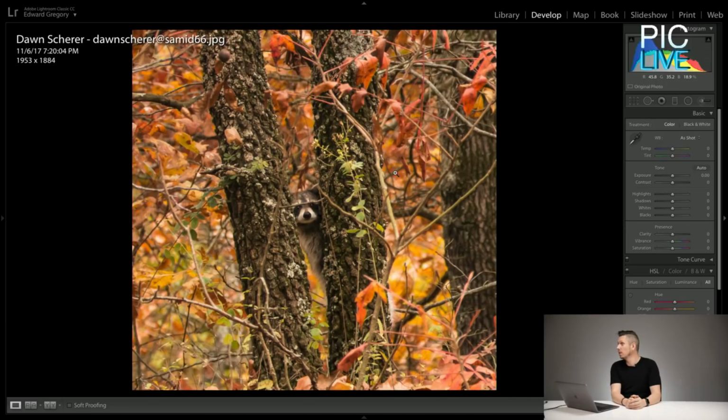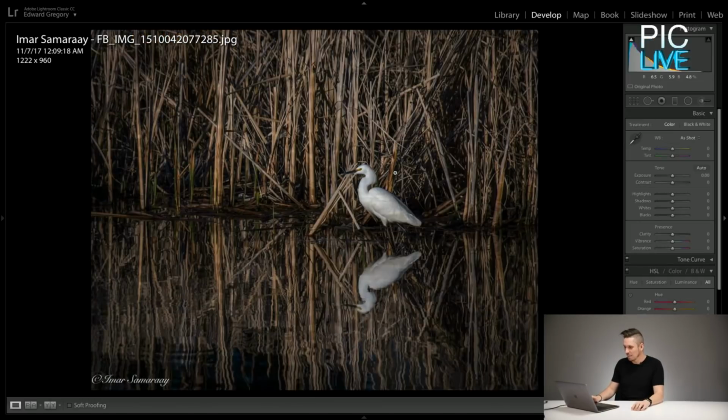Is it a raccoon? Raccoon. I was going to go for raccoon. We've gone for raccoon on this one. If we get it wrong, please tell me. Okay, let's keep moving forwards.